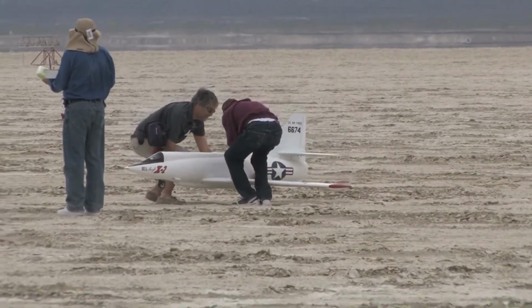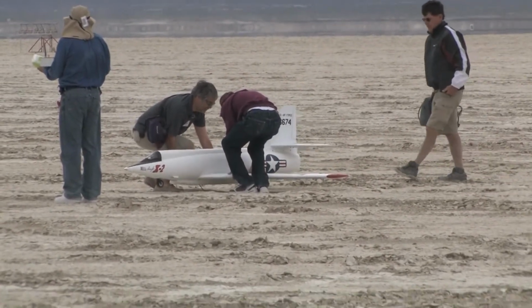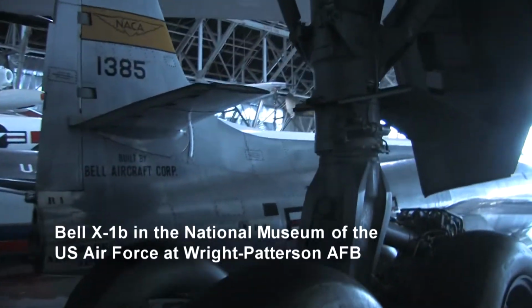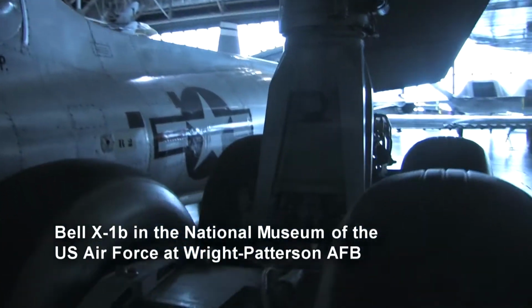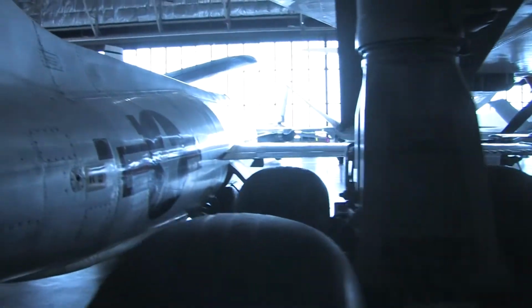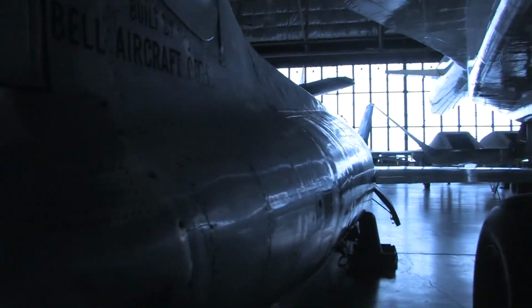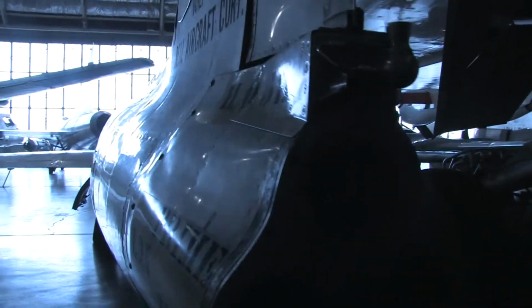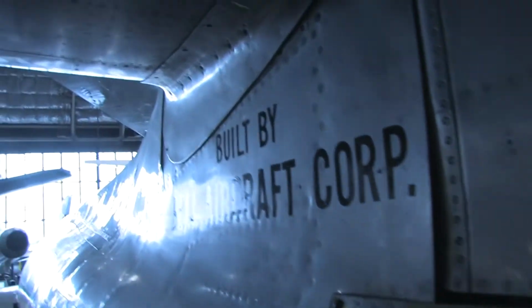And the escape system was a capsule mounted in the front. I didn't even know they had an escape system in them. Yeah, the whole front cockpit would come off as an escape capsule. And what was the fuel? Liquid oxygen and alcohol. And Curtiss-Wright made the liquid rocket engine, interestingly enough.